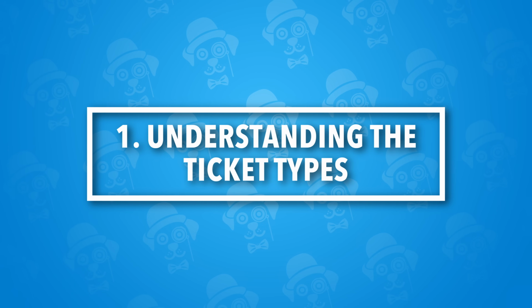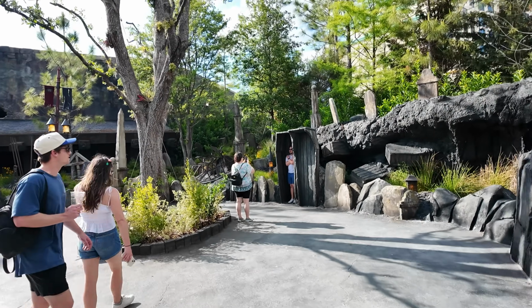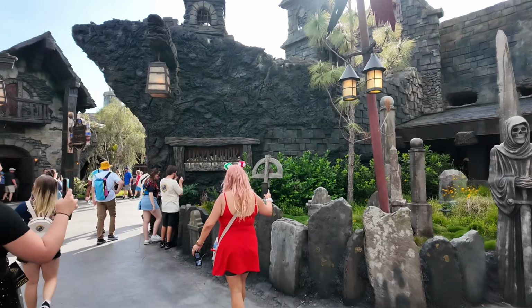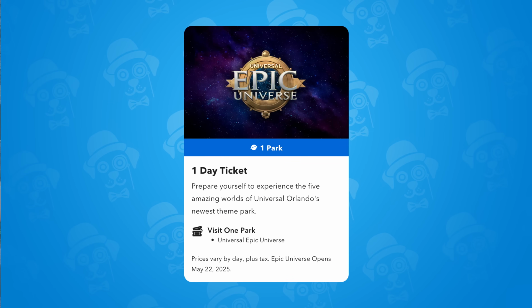And I think one of the things that I will say is from everyone that I'm speaking with, everyone is telling me that Epic Universe is going to be a multi-day sort of theme park. And so where we're going to start is something new, some new information that came out about Epic Universe, and that is we now have one-day tickets to Epic Universe. That, of course, is new, as we have had multi-day tickets that essentially include one day at Epic Universe for a couple months now.